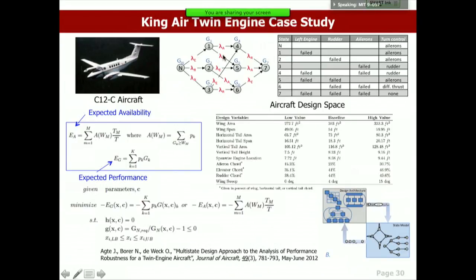And then different failures could occur of different elements. So the left engine, the rudder, and the aileron could fail. Of course, a lot more can fail, but in this case study, those are the elements that are allowed to fail. One means the left engine has failed, two means the rudder has failed, and three means the ailerons have failed. And then as you move to the right, it gets worse and worse. State four means you lost your left engine and the aileron, but you still have your rudder. And then the worst is state seven, where everything's failed: the left engine, the rudder, and the aileron.